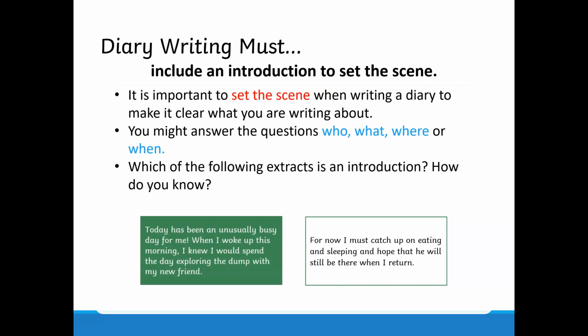Did you correctly identify this one? Today has been an unusually busy day for me. When I woke up this morning, I knew I would spend the day exploring the dump with my new friend. This introduction sets the scene for the reader. The reader can work out that what's to follow will be a description of the events from that day.